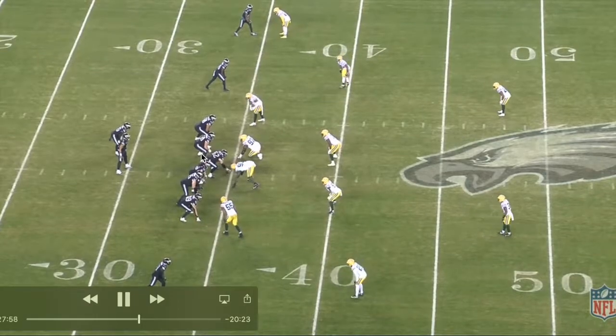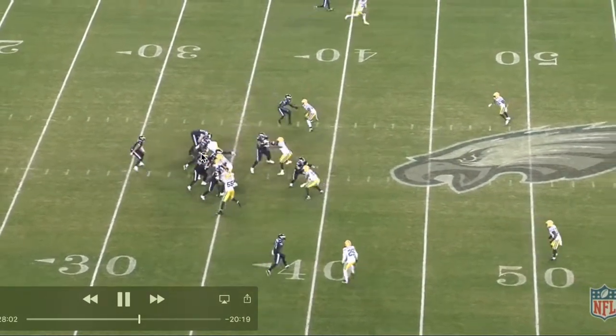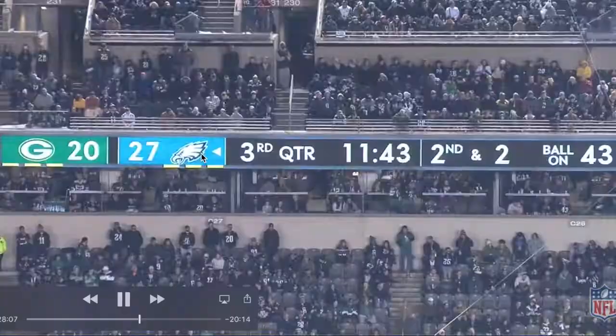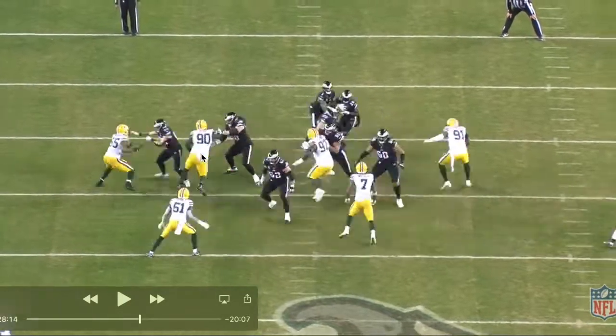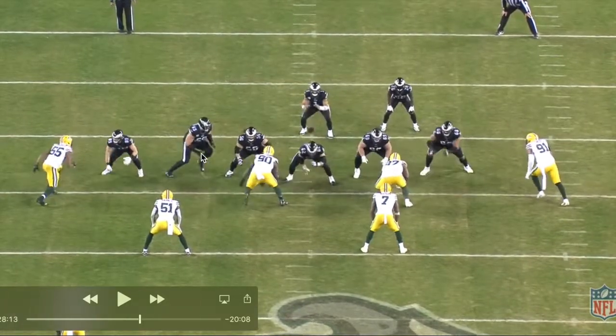Here we go. We're in 11 personnel again. Looks like we're running this, pulling the tackle here. This could be like a tackle trap type of play. Could also be their wham concept. Hard to tell for sure. But really what we're going to see here is, once again, they're going to block almost like zone principles inside the box.